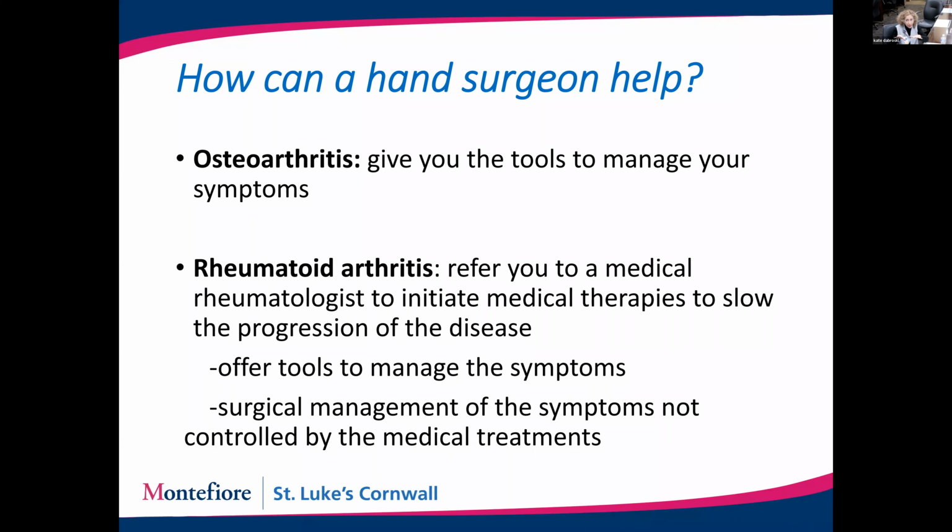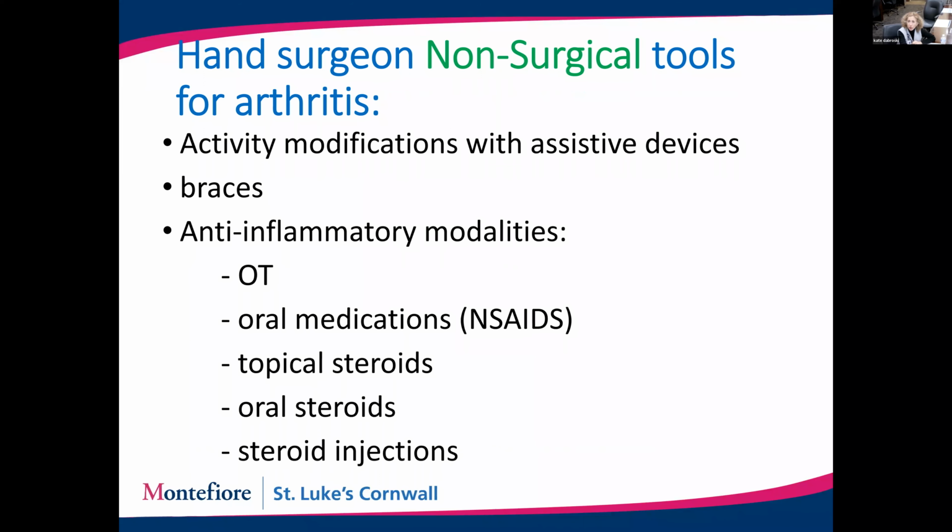Again, they can't cure it and make it go away. It's an immune condition. But what they can do is slow down the process of your joint breakdown and your tendon breakdown so that you're functional for a longer period of time. As a surgeon, I can still also step in for things that the medicines can't control. But again, we're not curing, we're managing your symptoms and making you more functional.